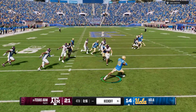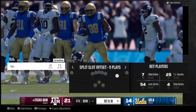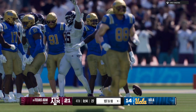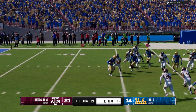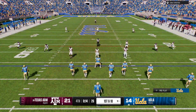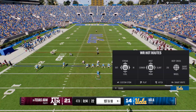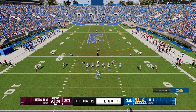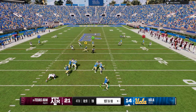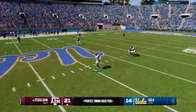Returner will field it and try to get some field position. Really disciplined job by the coverage unit to get down there and make the stop at the 19. No time to waste here. They've got to get set and pick up chunk yardage. To the air on first down. He wants a big play here late.